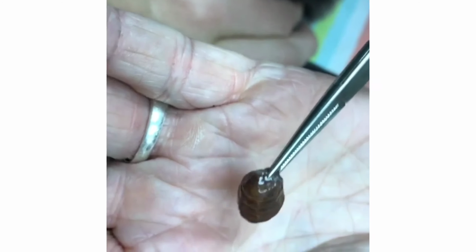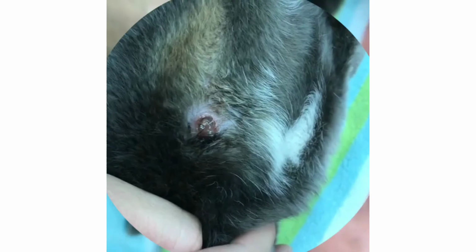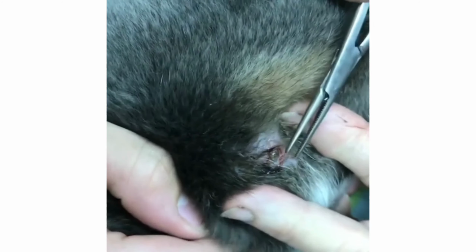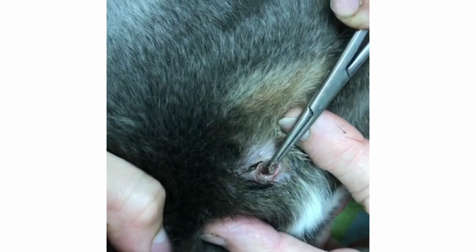Good. All done. See what fun things I get to do in my daily life. Little butt fly. We see them in rabbits. Hold still, baby. Hold still. There you go. We're going to remove him from his home.